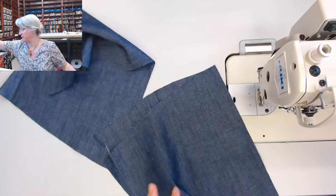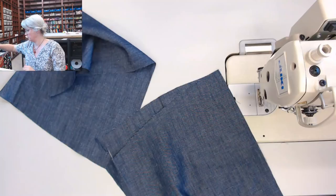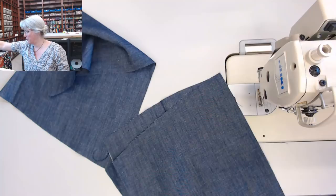I can feel it. Let me iron these pockets while the iron is hot. I should have ironed them before I stitched that. I also think doing this French seam probably added a little too much bulk, you know?